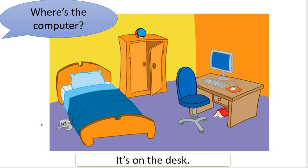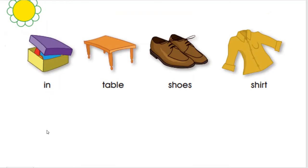Отож, пригадали, що під буде under, а на чомусь буде on. Шафа буде wardrobe або гардероб. Ліжко буде bed. Парта буде desk. Well done, молодці! Look, it's a new words. Це нові слова. Let's read and translate. Давайте прочитаємо та перекладемо.